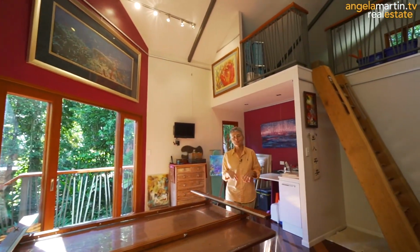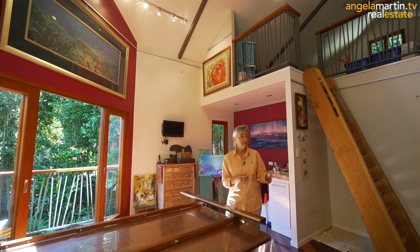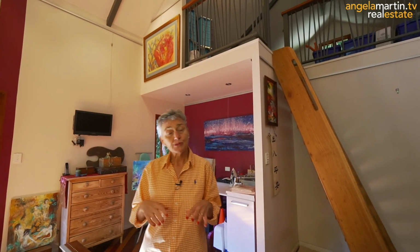Isn't this a beautiful, beautiful space? I mentioned that it was currently used as storage and an artist's studio, but it was originally built with the intention of being able to make it into a 2-bedroom, self-contained, we call them granny flats, but of course it could just be any sort of accommodation.